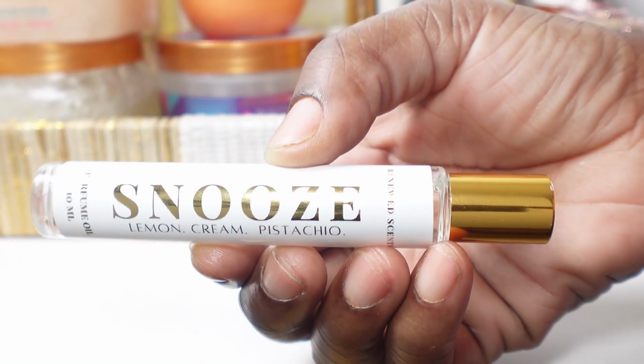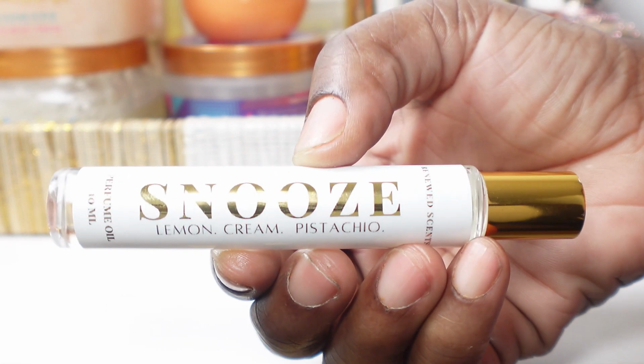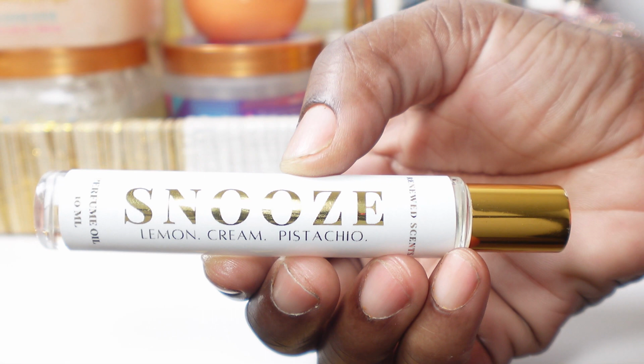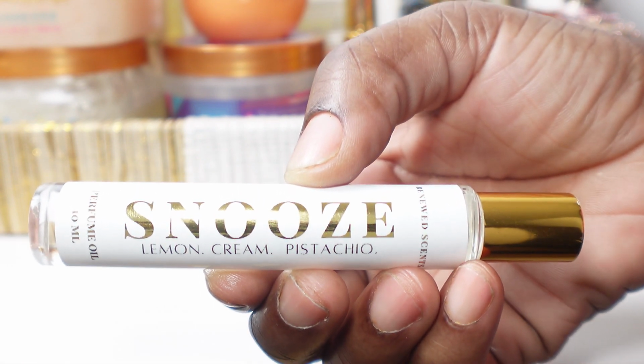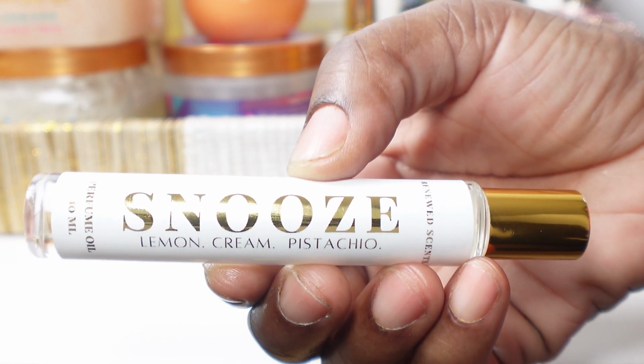Okay, this last perfume body oil we have is by Renewed Scents, and it is called Snooze. It is lemon cream and pistachio, as you've seen, and this has a nutty, creamy, lemony, cakey type of scent to it. This is your lemon cake sprinkled with pistachios.